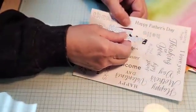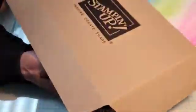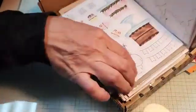So I'm going to show you how I store some of these things. So my ephemera packs go in an old kit box. It's kind of like a paper pumpkin box. And all of these things, look at all these. I could make a quick card. Oh, I love the balloons.